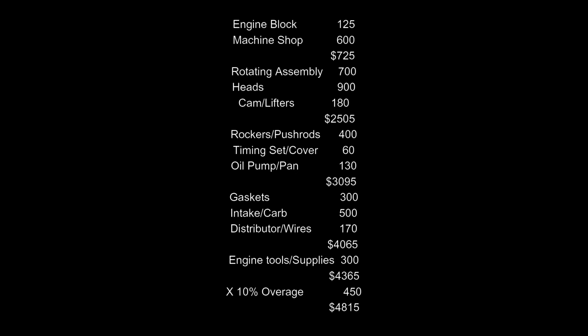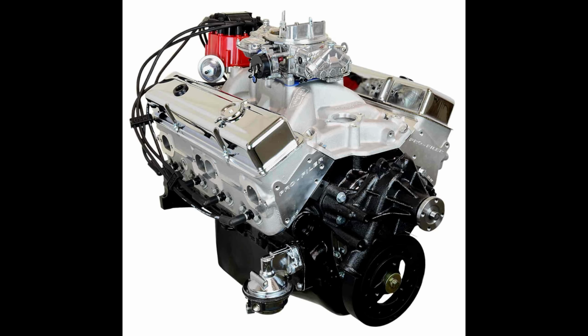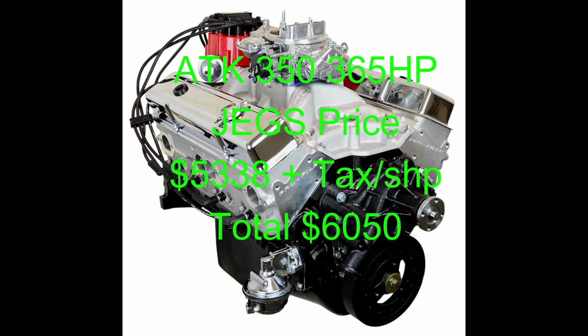$4,815. Now let's compare that number to a similar engine I could have bought as a crate. I'll see what I can come up with online here, but I've looked at it before. I'm going to try to find the closest example to a complete, ready-to-run engine that I can find on the internet. So this is the closest example to what I built I could find, and it's at jags.com, mainline high-performance auto parts supplier.